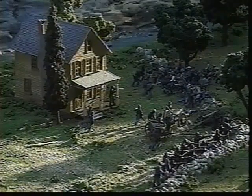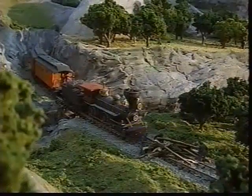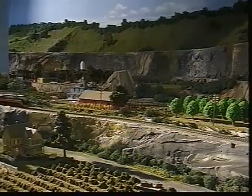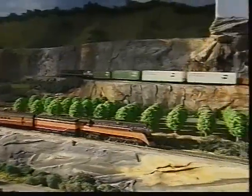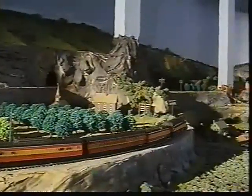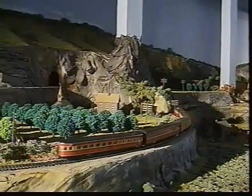Is it a real war or a cadre of reenactors getting ready for the History Channel? Only Bruce knows for sure, and he ain't telling. What better way to conclude our journey than with some California sunshine and orange groves and the world's most beautiful passenger train, the Southern Pacific Daylight.